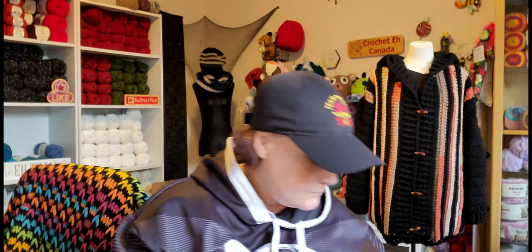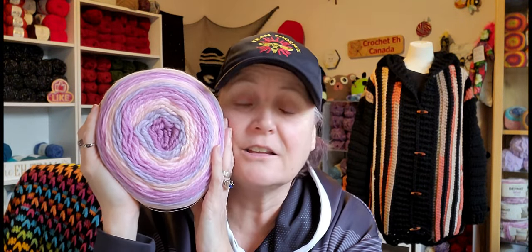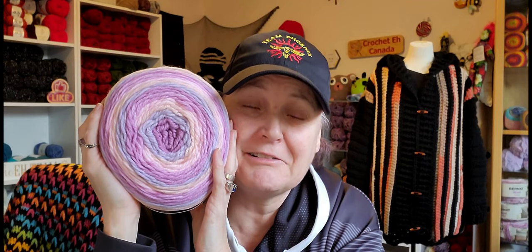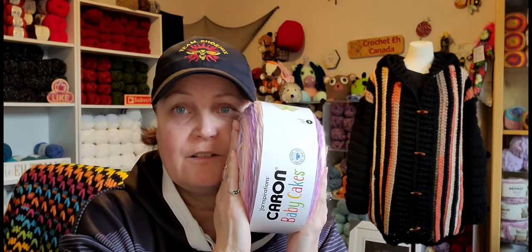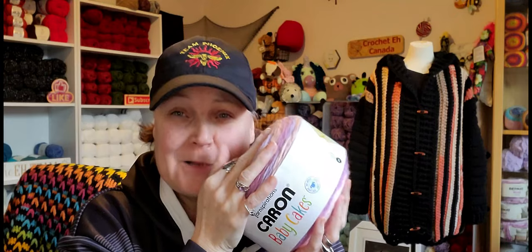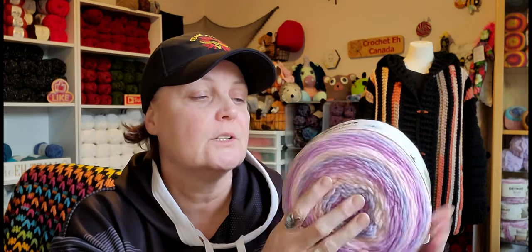But this one, I'm going to have to look for more of these. These are the baby cakes. Look at this color. I've got two baby boys in the family. I have no baby girls. But that's okay. I'm sure that somebody out there has a baby girl and wants a sweater with it. These are so soft. I would be really surprised if these were not soft, because they are going to be up against a child's skin. That would be really stupid marketing on their part. So this is just, oh, so soft.